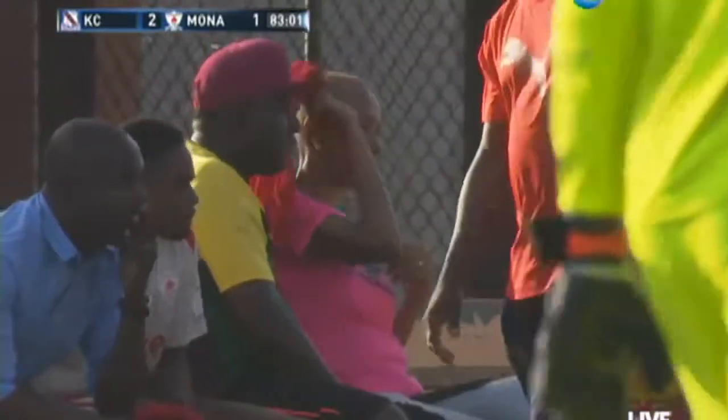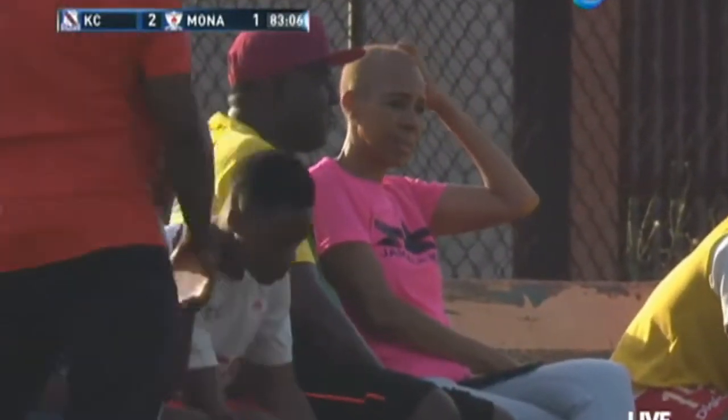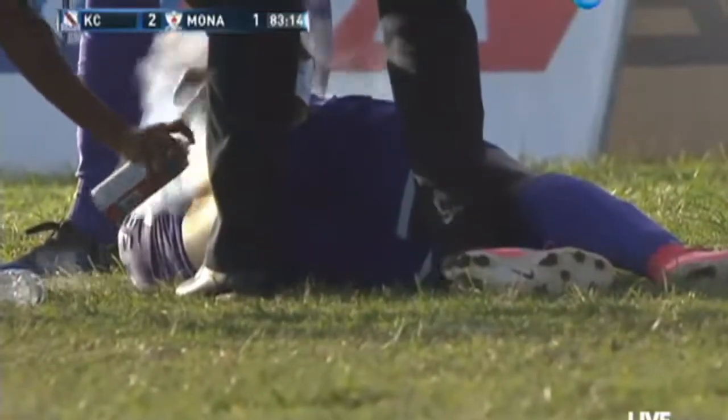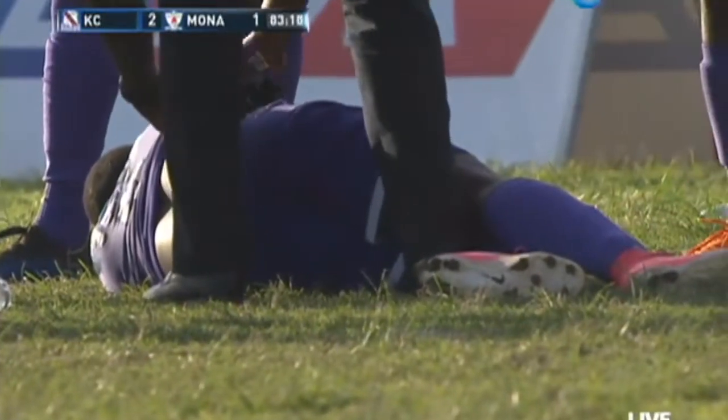Well, an interesting question now that will be asked is, how much work Rodriguez would have gotten during the majority of this first round. It would have been the first time that Kingston College would have conceded in this first round. Not to mention the fact that there wouldn't have been a lot of shots on target as well. So he probably is a bit rusty here.